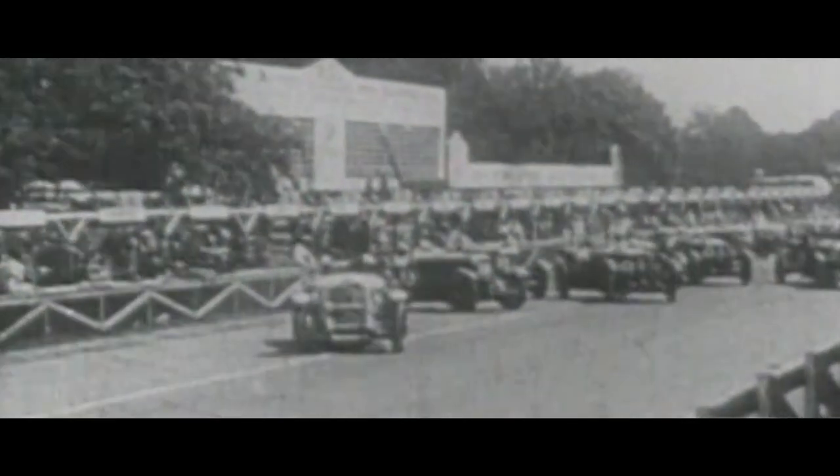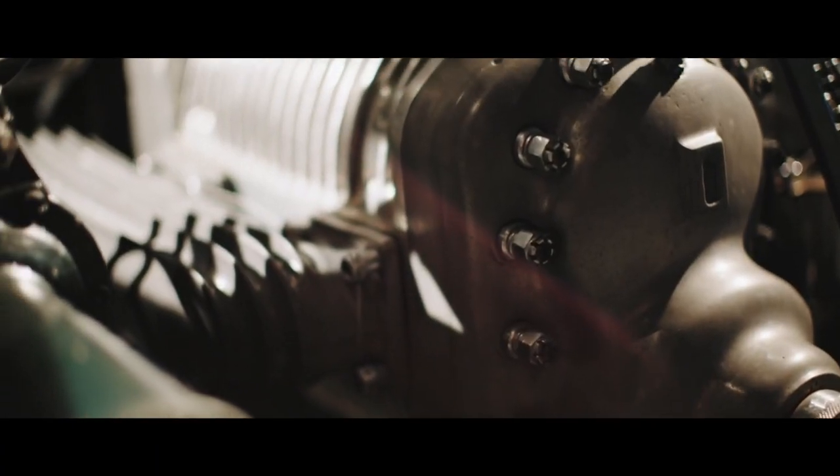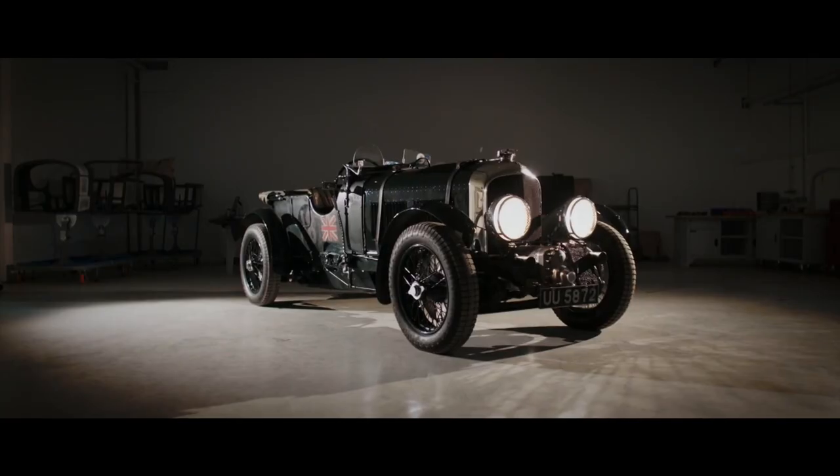Back in the 1920s and 30s, if you wanted to go racing, you didn't need a huge lorry full of spares and a roll-caged supercar on slick tyres. You could simply buy a Bentley, drive it to Le Mans, race it, and drive it home again. These days, of course, things are a little different, but that hasn't stopped Bentley from recreating one of its most famous cars of the period, the Blower.